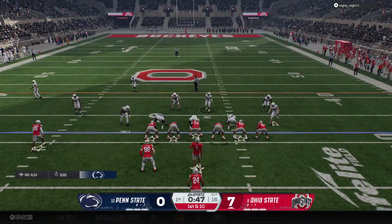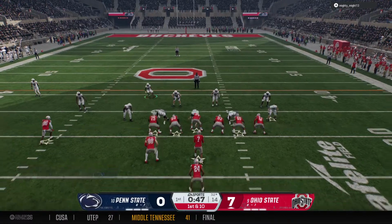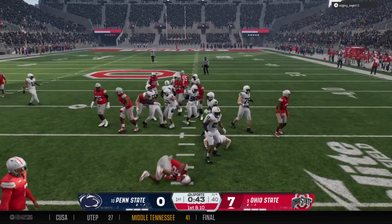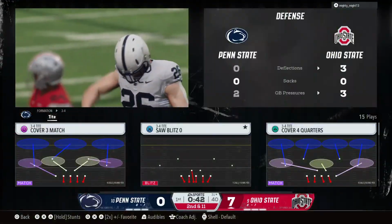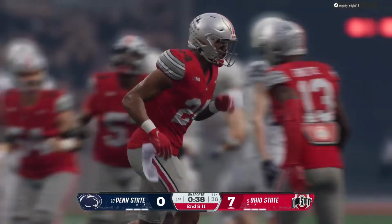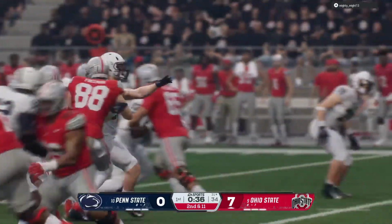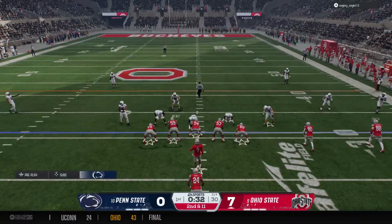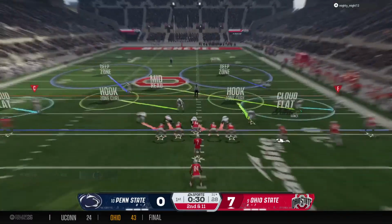First snap of this drive comes from the 32. On the run, it's Avant. And this one will be stopped for no gain. You know, when you're playing against a defense of this caliber, you're going to have some sort of balance, right? You can't just drop back and throw it every single play. Nothing going on that last run. They're going to have to find another way to get it going and hand him the ball.